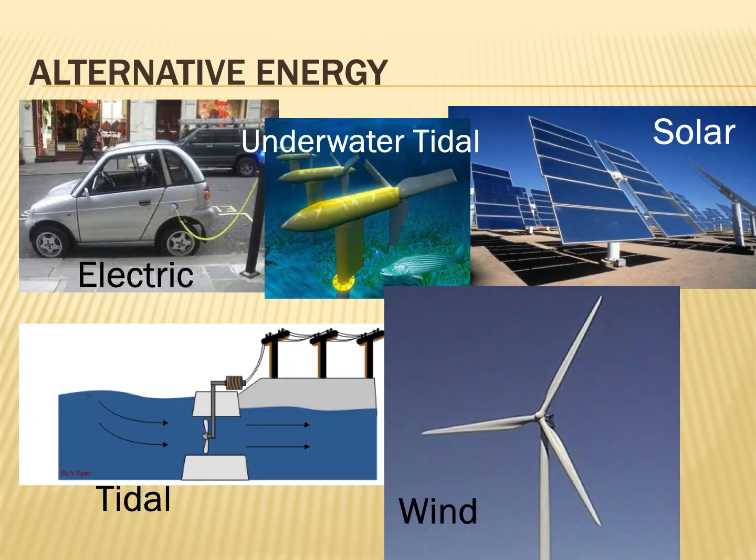Okay. So when we look at renewable energy types, there's stuff like electric cars. There's a lot of electric brands coming out right now. We could have underwater tidal, solar, or wind, which are all really great examples of renewable energy sources.